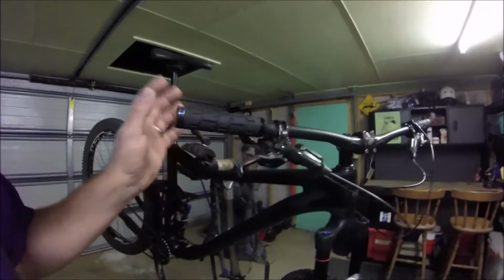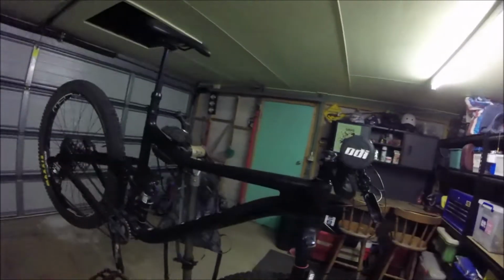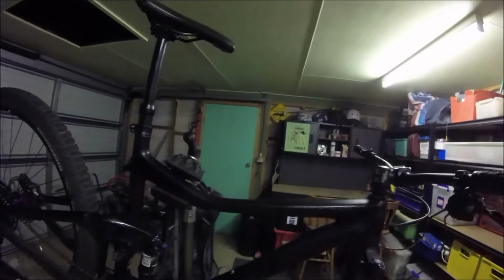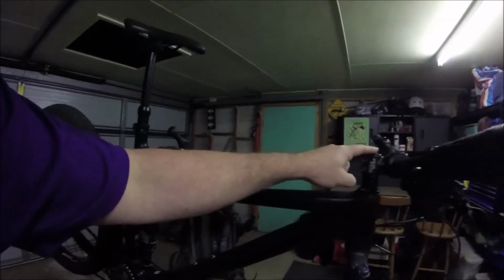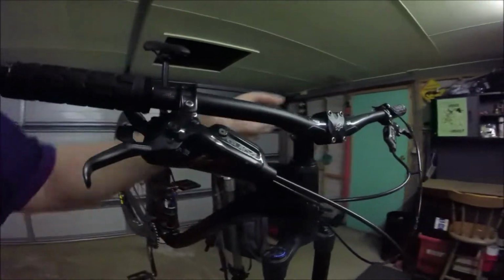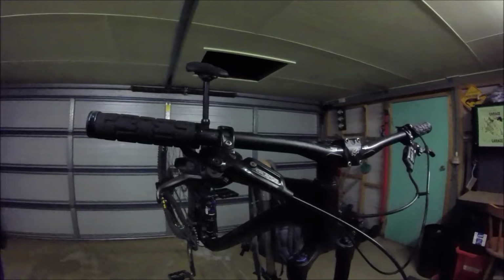So the handlebars, of course, come with like a 720, I think it was, or something ridiculous. These are now 780, I think. They were originally 800 when I got them. They're just way too big. It's clipping trees and shit. So I got a smaller Race Face stem. It's a 40 mil. I've had this on a couple of bikes actually, so it's pretty old, but I just love it. I'm used to it.